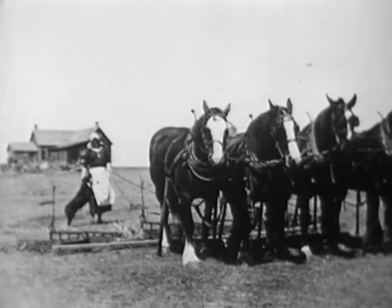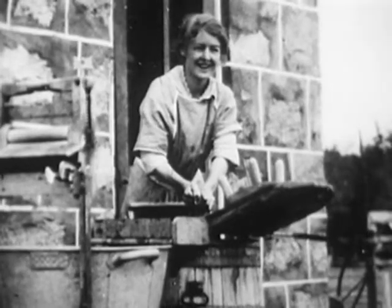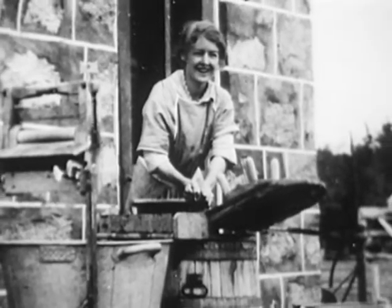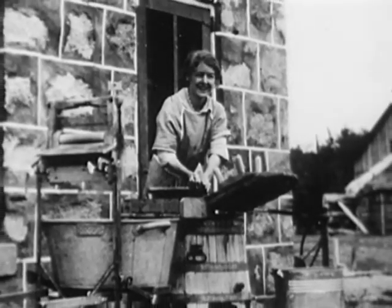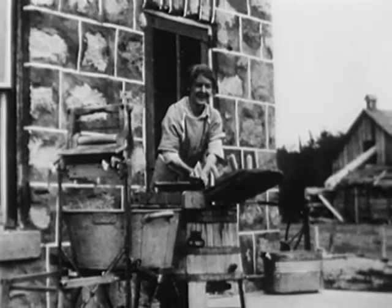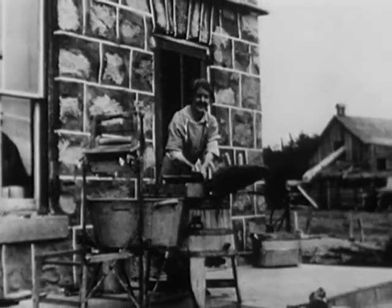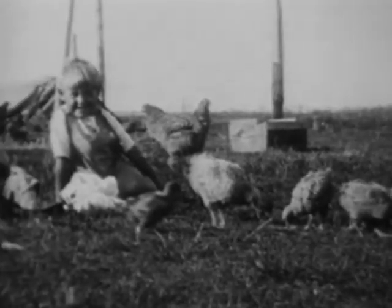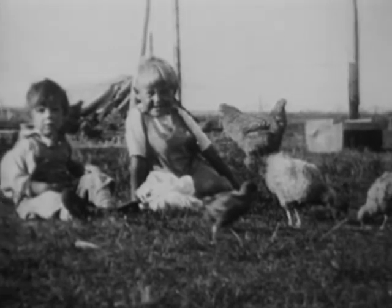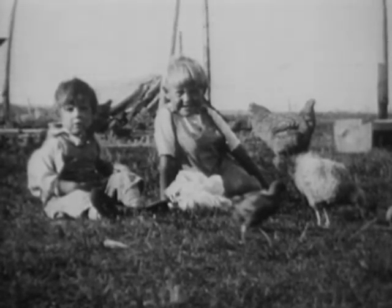Women played an essential role in the development of the West. While many shared the farm duties with their husbands, they were also responsible for the usual household chores, done with none of today's conveniences. But the hand washer was an improvement over the scrub board and tub for the family wash. And there were chickens to be fed and children to be scrubbed.